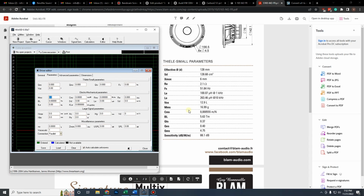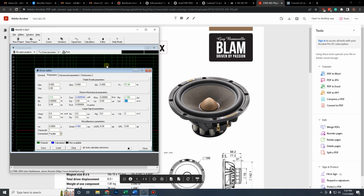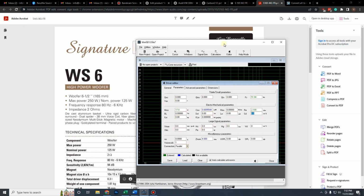So we got 16. And again, I'm putting in FS instead of CMS because I know their CMS is a little bit wonky, a little difficult to understand. Let's see. See that? This one is correct. It looks like they had a typo on their WS8 mid-bass. So now let's do resistance. 2.1 SD is 120. Wait, I am on the wrong one. Whoopsies. This is the WS6.